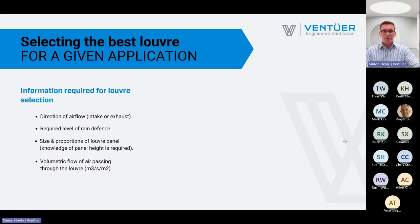You need to know the approximate size and proportions of the louver panel. Most of the time, the architect will give you that information. Or sorry, you as engineers would determine the size of the panel. The architect will most of the time tell you how tall it needs to be and how wide it needs to be to fit in with the other elements on the building. But it's important to note that the height of the louver plays an important part in how the louver performs. So that bit of information is critical.